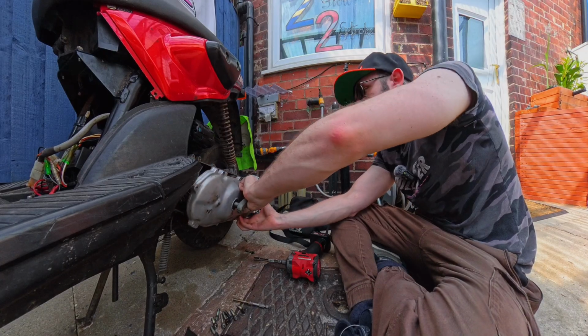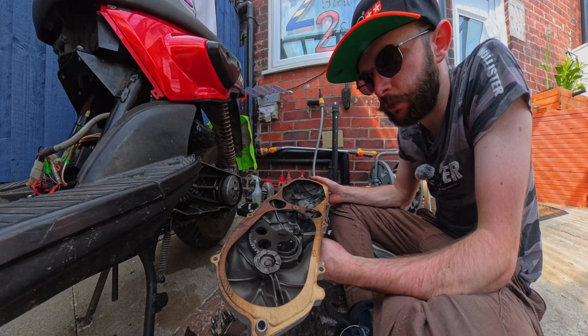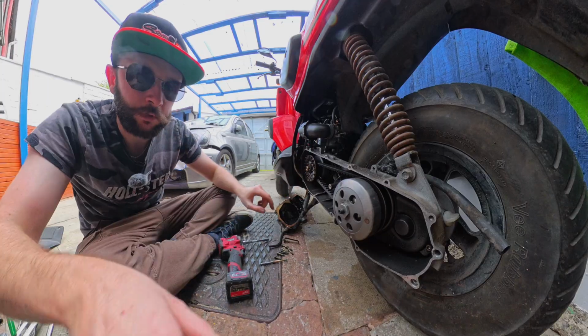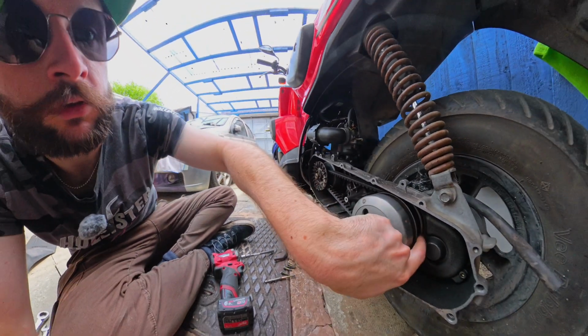So that just falls off nice and easy. We've got a gasket on here. Made in Italy. This is a Japanese bike. Belt fitment's not bad. Pulley does look quite small compared to what I've been playing with, what came off my bike, and looks like we're not getting full travel over here on the variator, but that's not bad fitment.